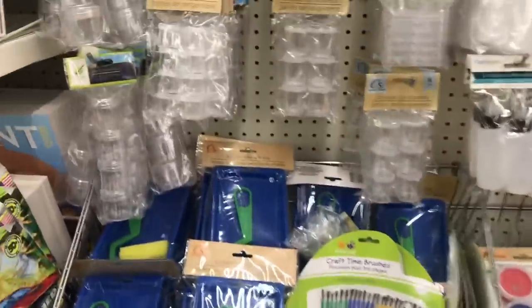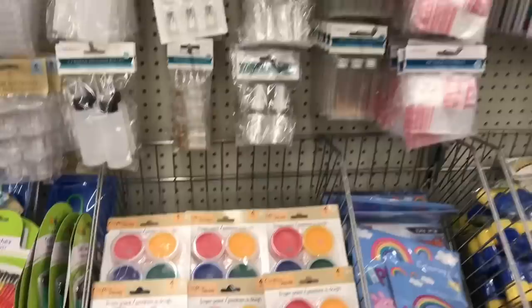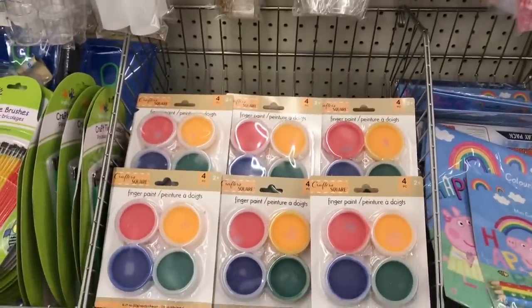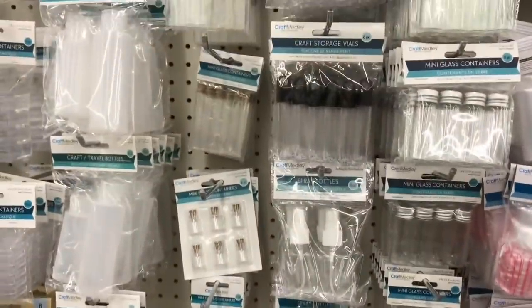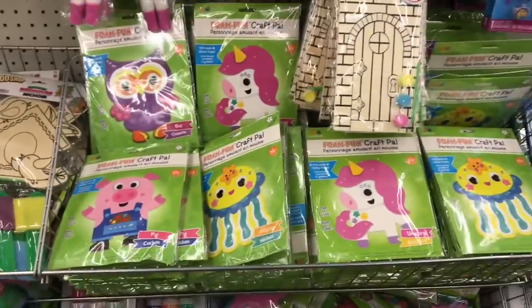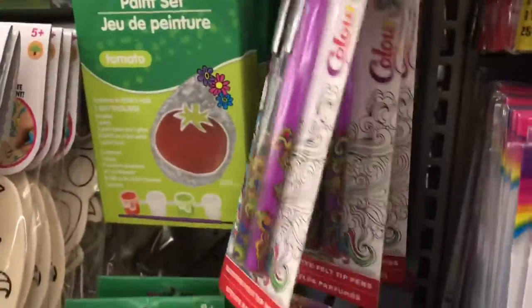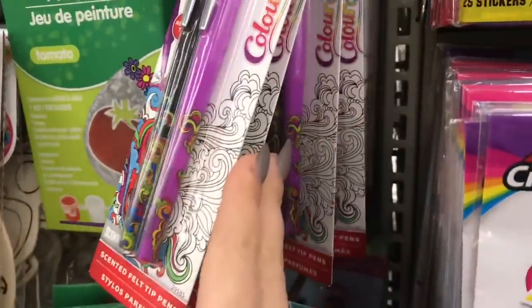Oh my goodness, if I needed any more craft supplies, you guys know I love these little containers with the screw tops because I use them in the acrylic organizers from Michael's for all my little embellishments. But seriously, this store is on fire with their craft goodies. So if you need anything for your craft rooms or your kids to entertain them, honestly, pop into your Dollar Tree. Look, they even have the color sim markers here.